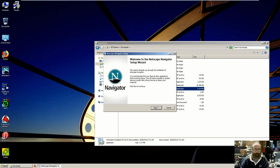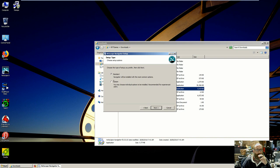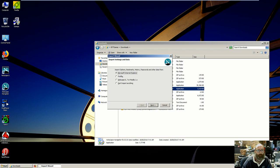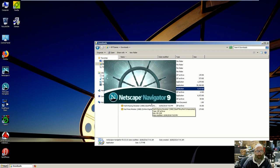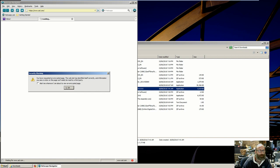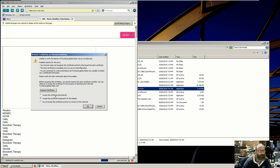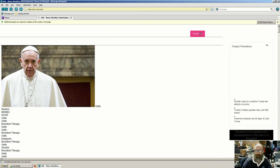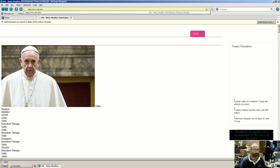Netscape Navigator. Let's have a look at Netscape 9. Do not import anything. So here's Netscape Navigator 9. I don't want it to do that. I don't want it to do that either. Yeah, all right. So here's Netscape 9. Oh, my... Well, that's AOL. Let's see how this goes.